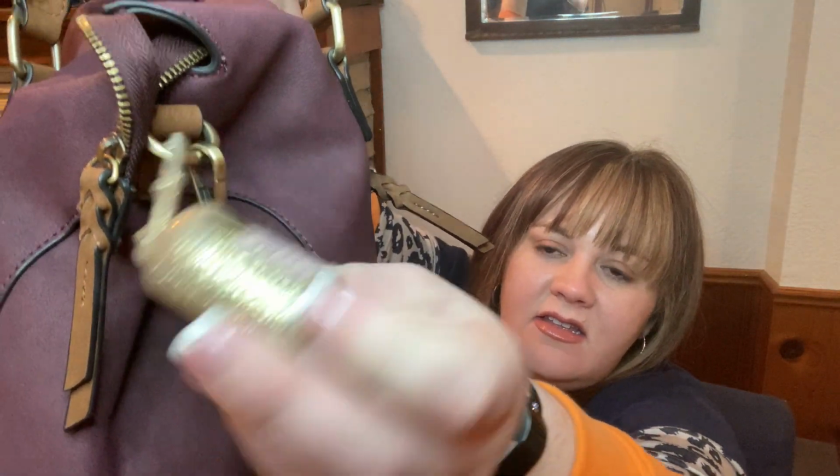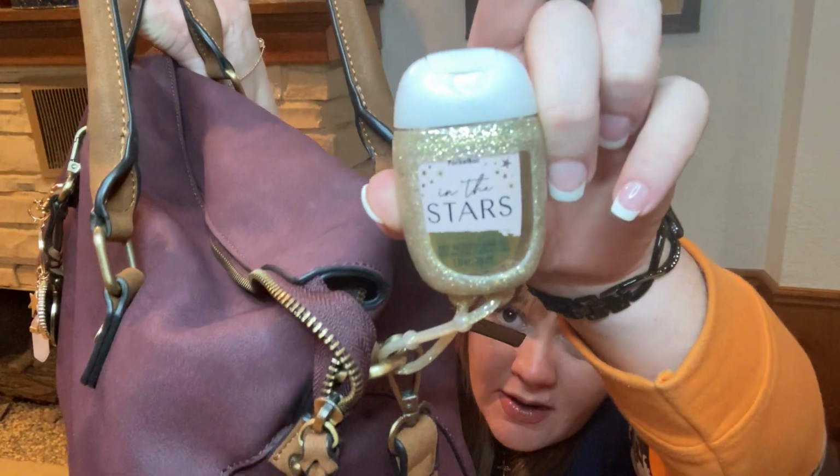And then, as with most bags, I'm not gonna take it off because this was a pain in the butt to put on. But I have Into the Stars by Bath & Body Works on here. It smells okay. There's another one in my bag that I much prefer over that one. And the holder is nice, but like I said, I have another holder that I like better that's easier to switch from purse to purse to purse. But this one was so hard to put on that I'm just leaving it alone. Like, it's never coming off of this bag.